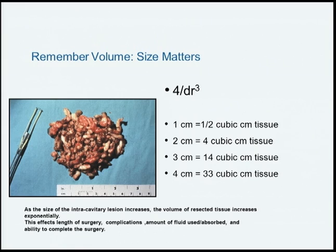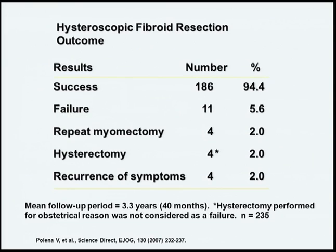And a 1 centimeter fibroid has only about 1/2 cubic centimeters of tissue, versus a 4 centimeter fibroid, which has lots more tissue, 33 cubic centimeters. And so again, as surgeons, we must be cognizant of this, to know that we have to deal with all the tissue, the fluid, and fluid management for safety.